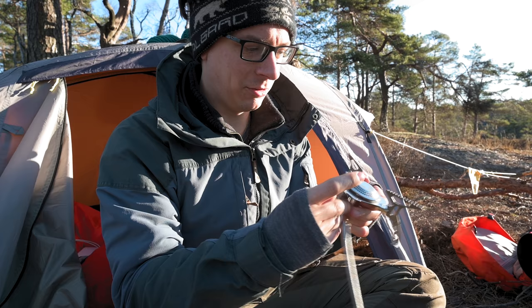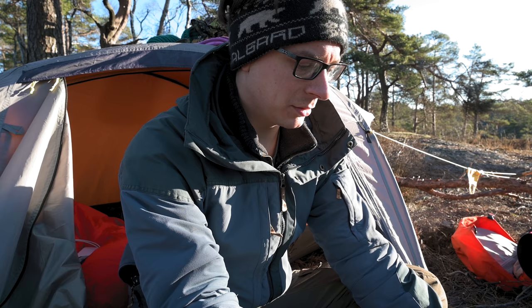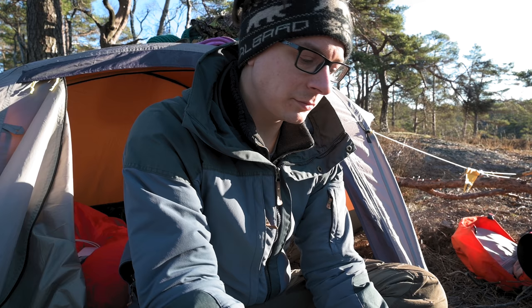And I also like the ones that are standing on their own, because then they're not so dependent on the ground where your gas canister is standing. So I will just start having a really big breakfast.